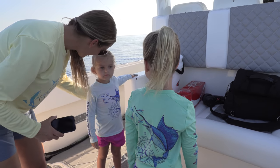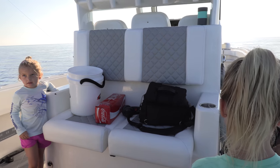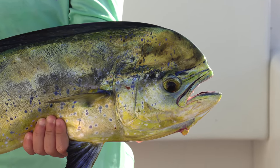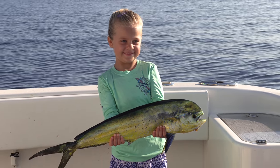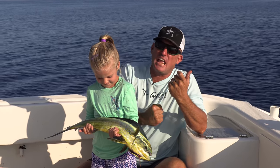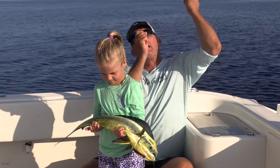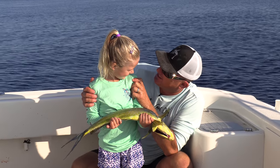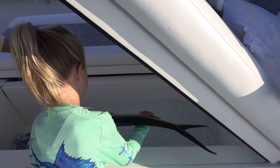Go look what Aria just caught! It's by Daddy. Go look! I already saw it. Oh, you already saw it. Okay. It's a mahi-mahi. For everybody watching this video, this fish might as well be 200 pounds. I don't care. Just to see Aria, she grabbed that rod. She maintained steady, tight pressure. She wasn't trying to do anything crazy with the rod. Aria, you did such a good job.